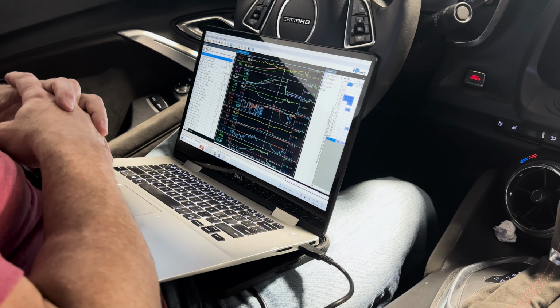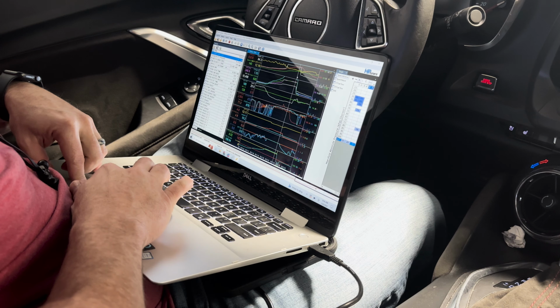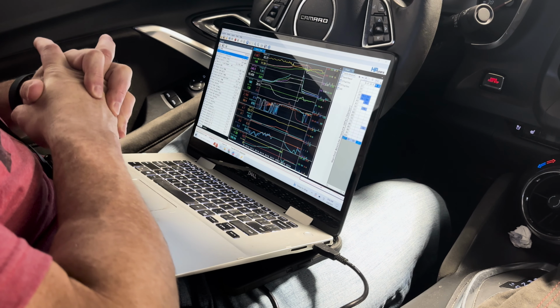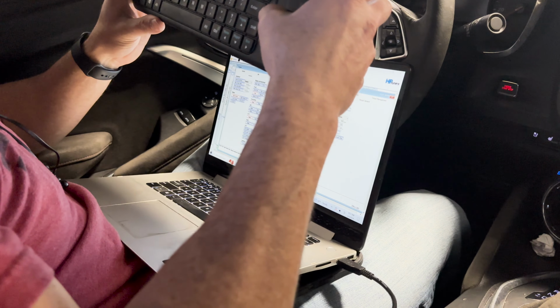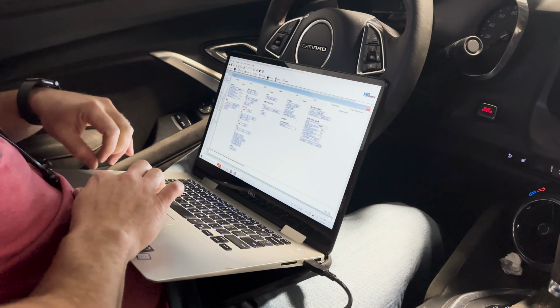Our fuel pressure looks good. Our air fuel ratio looks good. The boost curve looks good. And that pull was actually a little bit hotter intake air temps than the previous pull. Evident because it made just a little bit less boost. I'm not even going to keep that graph because it wasn't really a worthwhile change.